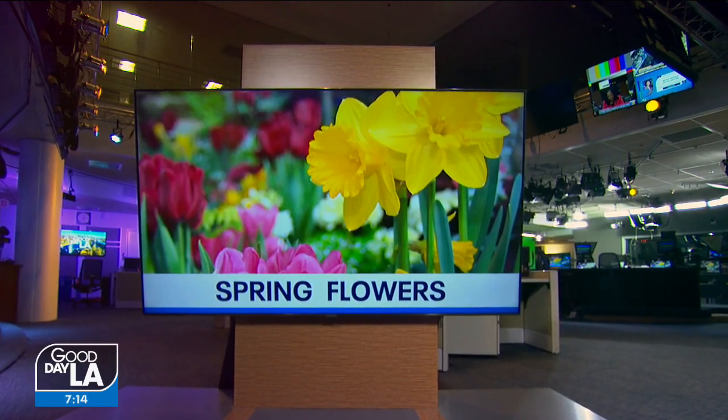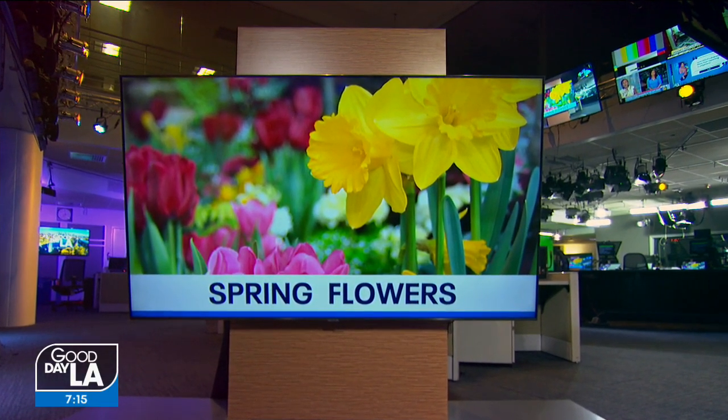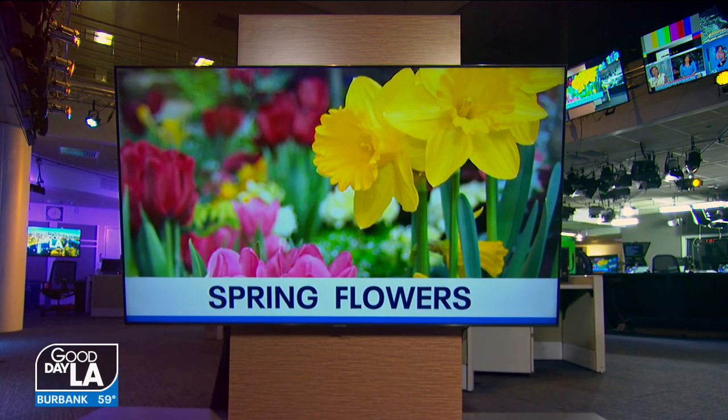One of the best parts of spring's arrival is that all of these spring flowers are in bloom, and we have one of the most amazing places to showcase all of that. That's where we find Bobby D tiptoeing through the tulips at Descanso Gardens. I hope you're tiptoeing. It is so beautiful, nice, and peaceful here.